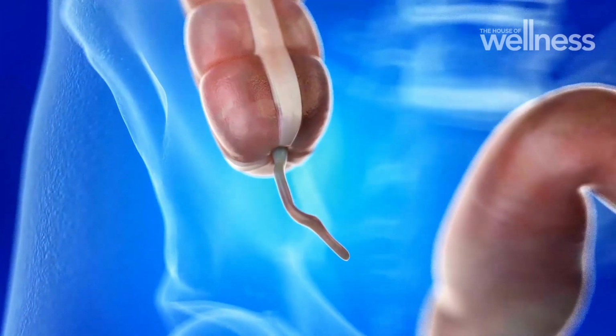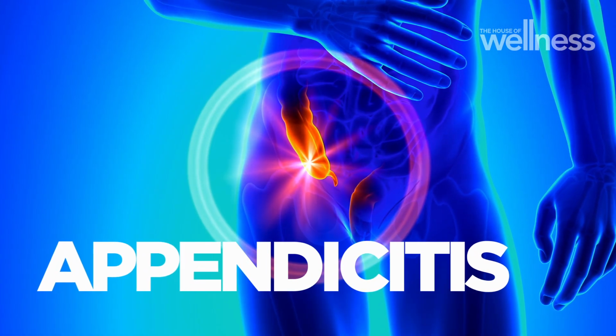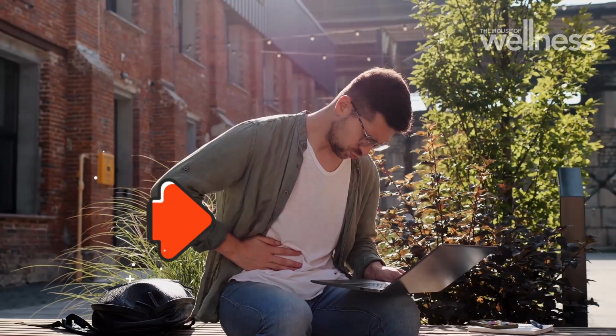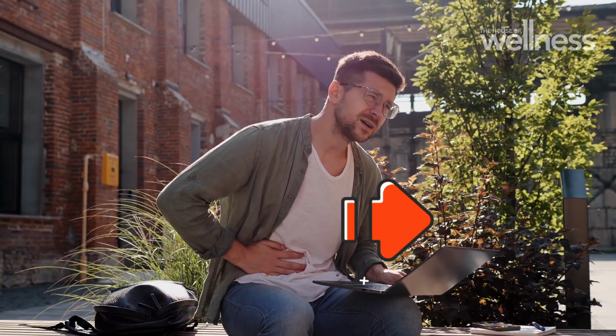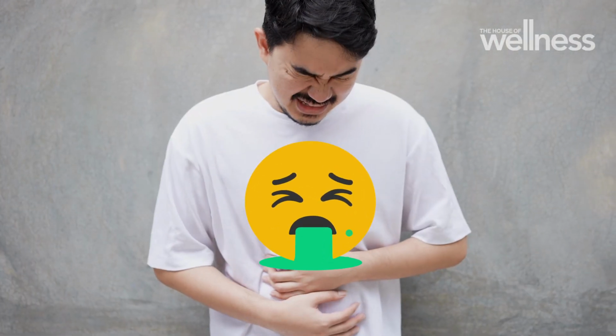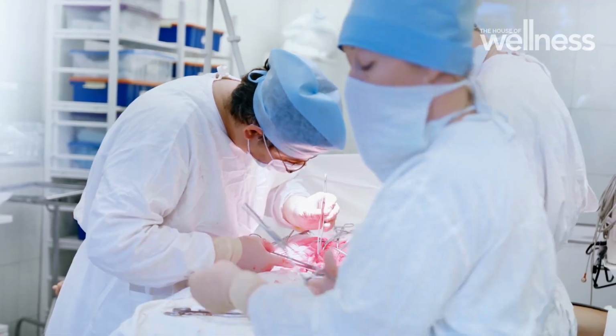And the first most of us know about our appendix is when it gets infected and we develop appendicitis. Classical appendicitis starts with a kind of vague central tummy pain, which rapidly gets worse, moves to the right side, and then is associated with nausea, vomiting, and often fever. And if it's left untreated, appendicitis can lead to rupture. So when we diagnose it, we normally recommend surgery right away.